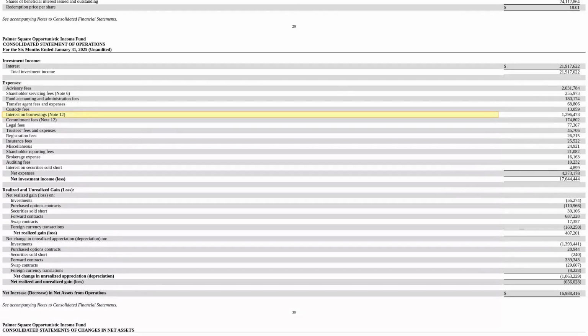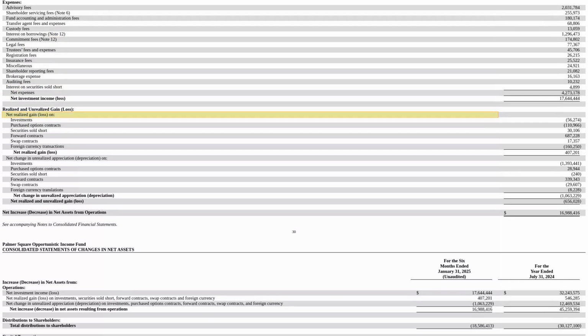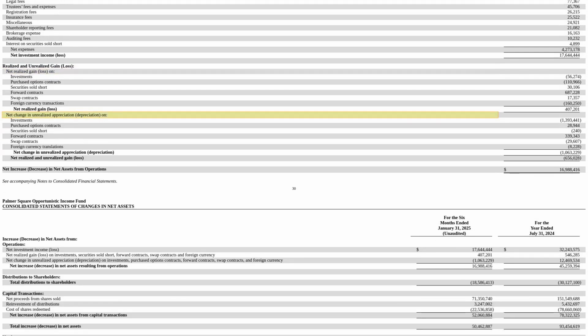This is a big number in investment companies as it reflects the money it has on paper due to instruments it is holding increasing or decreasing in value, but it hasn't sold yet. Adding it all up, the fund had a net increase in net assets from operations of $17 million for the 6 months. Now, let's look at the consolidated statements of changes in net assets.